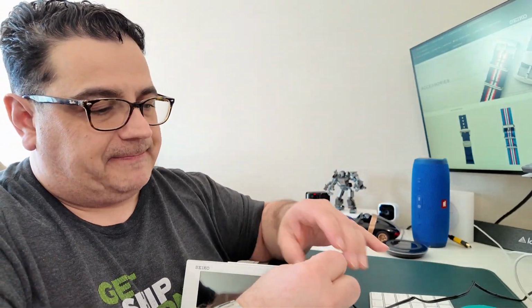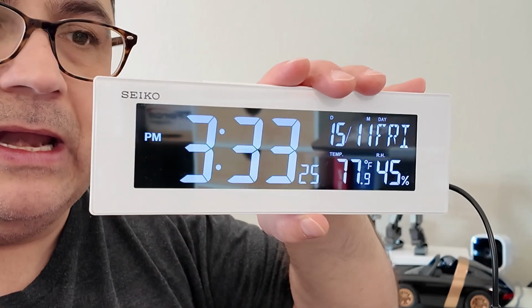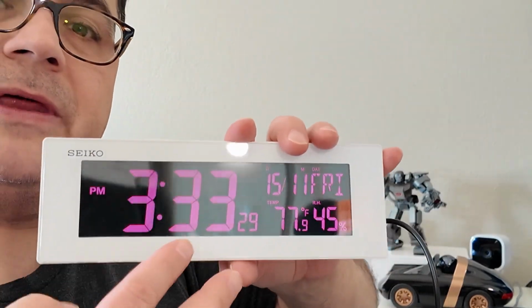But we're going to plug it back in. And here's one of the parts that I don't like: not only is it almost impossible to see the time when it's unplugged, when you plug it back in, it goes back into LED cycle mode rather than the color that I left it on.